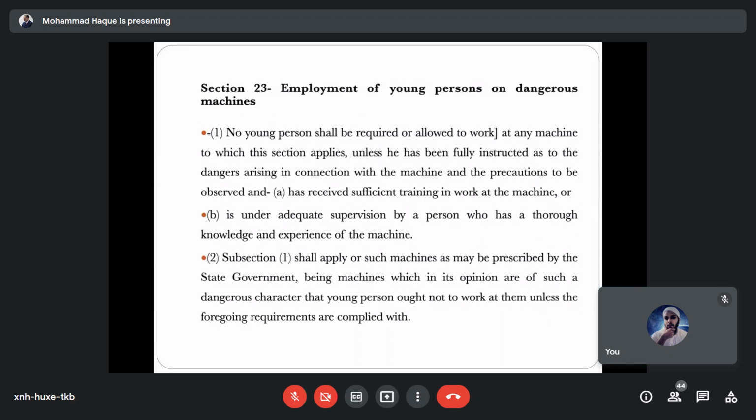1948. Section 23 basically talks about employment of young persons on dangerous machines. Now, the definition of young person is provided in Chapter 2 of this particular Act.